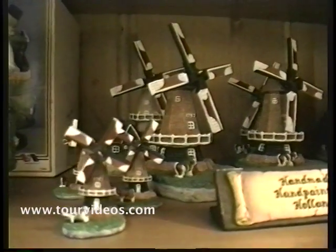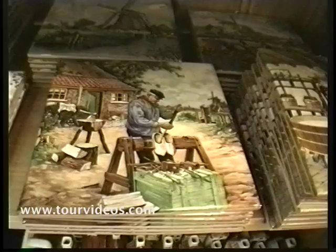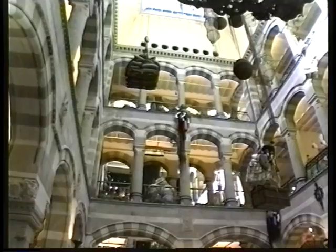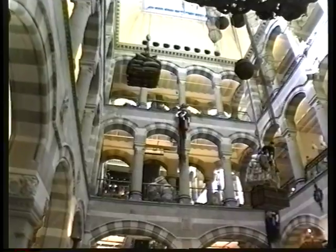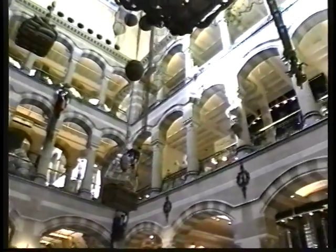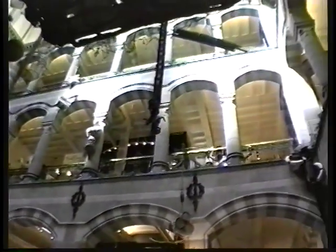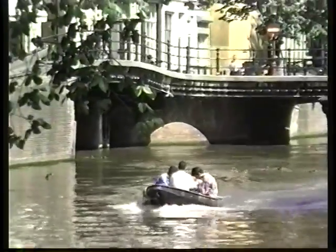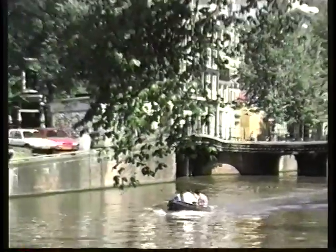stores. Here's a sample of some of the many things that you might like to purchase while you're visiting Holland. Get some wooden shoes, maybe. Get some chocolates, some cheese, little windmills. There's a whole variety of things to buy in this country. For those on a big budget, perhaps some genuine Royal Delft porcelain dating back to the 17th century. You can find genuine antiques. And how about some diamonds?